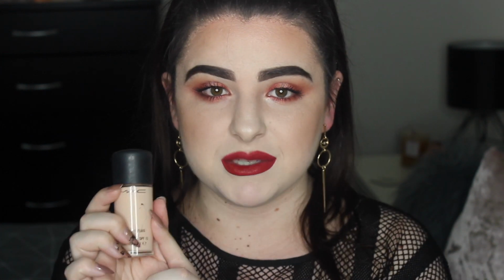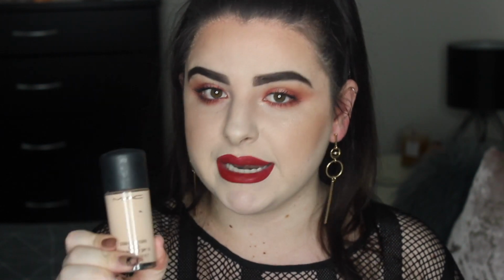So as I said before, stick with it if you are combination oily, maybe not so much if you're drier, because it does really suck out the moisture. Medium buildable to full coverage as well, which is really great. Of course you can sheer it out. I find that if I mix some of this with a moisturizer, I can wear it like a BB cream as well, which is really nice. So typically medium to full coverage, but you can definitely make it look a bit more fresh on the skin, and you can mix it with moisturizer to create that BB cream look.